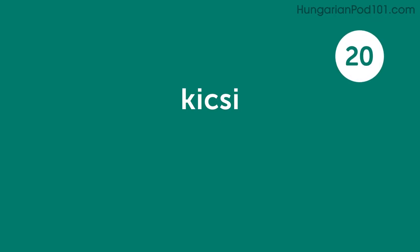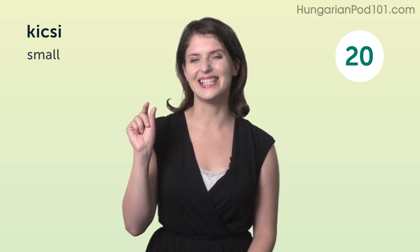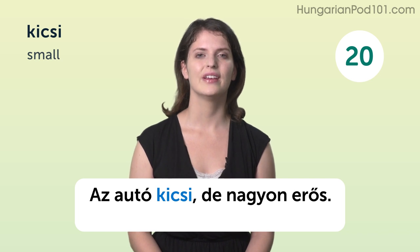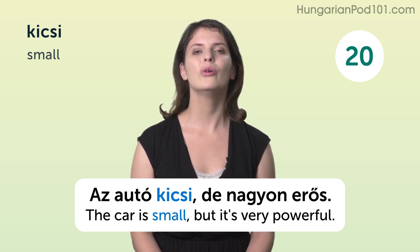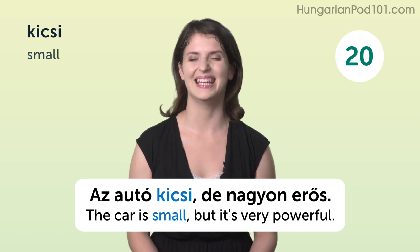"Kicsi." Small. "Az autó kicsi, de nagyon erős." The car is small, but it's very powerful.